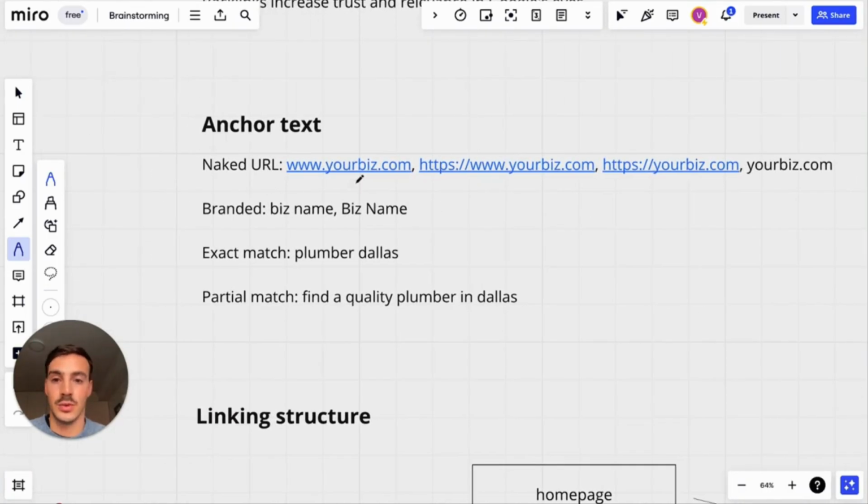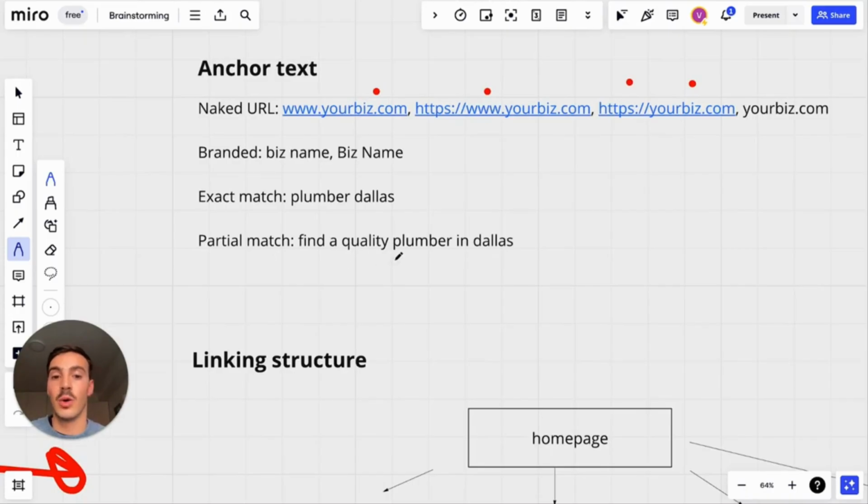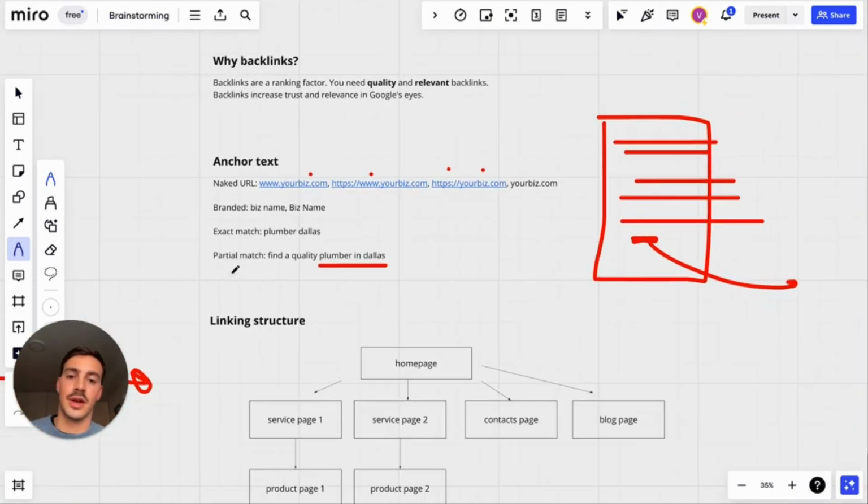There are naked URLs, which is just your URL, in different versions of it. There are branded anchors, which is your business name, in capital letters or not. There are exact match anchors, which is the exact keyword you want to rank for, for example, plumber Dallas. And partial match or long-tailed versions of your keywords, like find a quality plumber in Dallas. There's also generic, which is click here, learn more, visit our site. I'll dive deep into this after. This is just an introduction.